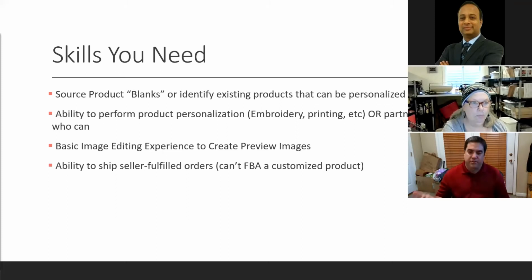Or you can physically produce products and take pictures. That's the other way to go at it. And you also need to be able to sell or fulfill your orders, right? You can't FBA a customized product, right? You're making this thing on demand. So you need to be able to ship it. So if you're customizing it or if you're partnering with someone else to customize it, they need to be able to ship the product.